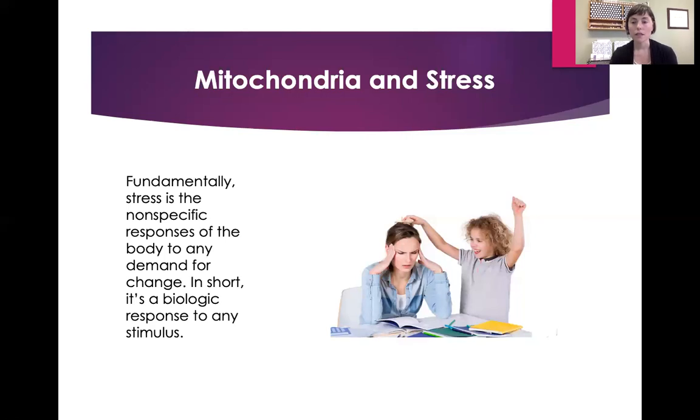So stress is such a broad thing, right? And so I just wanted to define it a little bit here because we talk about it so loosely and it impacts us in such a diversity of ways. But if we really want to think about it, it's a non-specific response of the body to any demand for a change. In short, it's a biologic response to stimulus, right? And often to things that are perceived by the body as a negative stimulus or overwhelming stimulus.